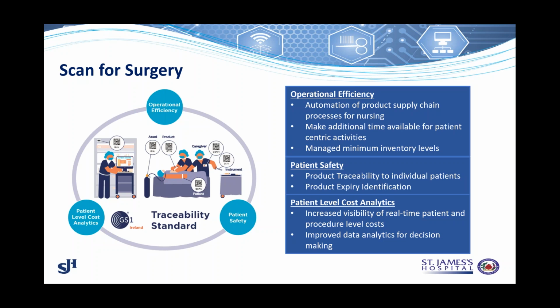Then finally, in the area of patient-level cost analytics, this is a huge topic for us in Ireland. We're moving to a new funding model, similar to that in the NHS and also in the Netherlands. A huge challenge for us was understanding the cost of a procedure. We will now be funded at a procedure level, but we had very little understanding of costs at a procedure level. A lot of the data that we took in the past was a minimum amount of data, and we made a lot of assumptions about financial data and how we apportioned it to different procedures.